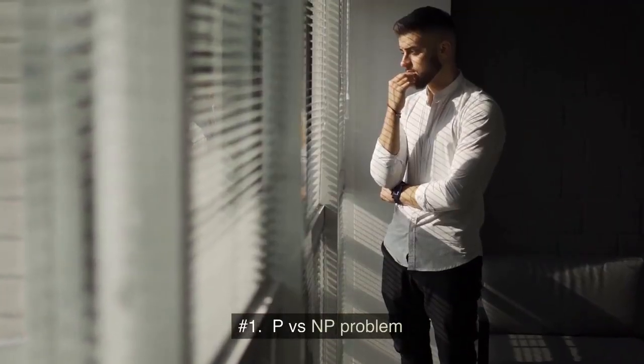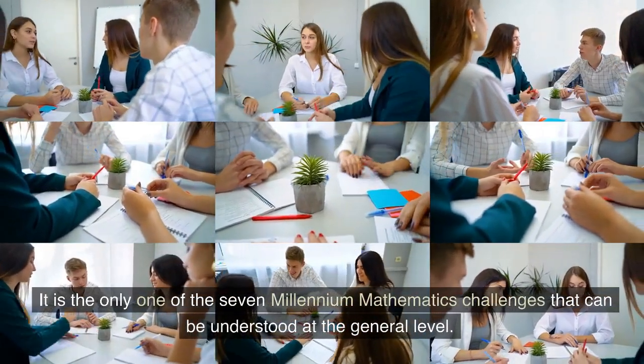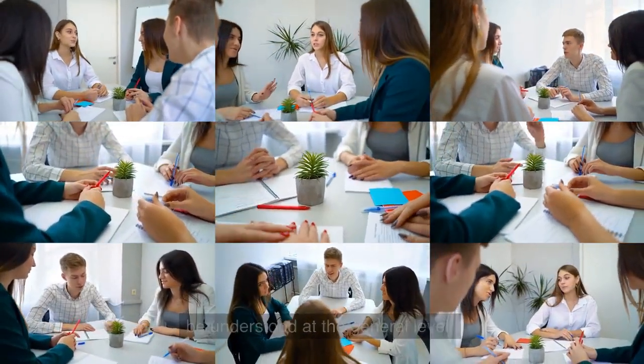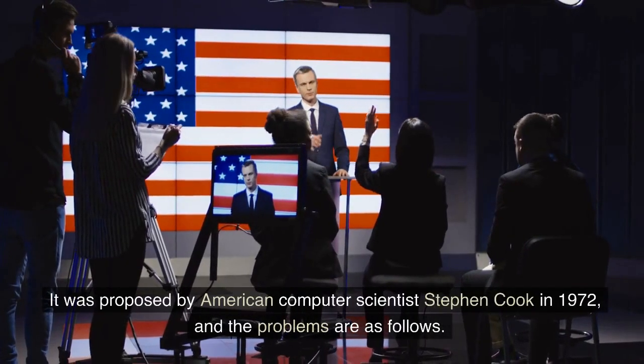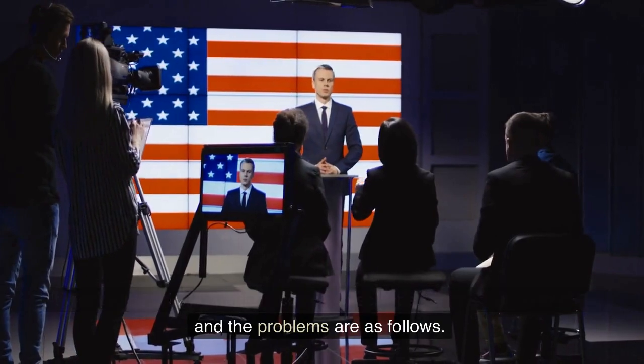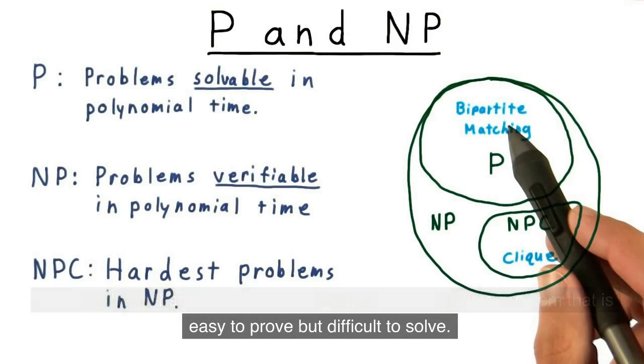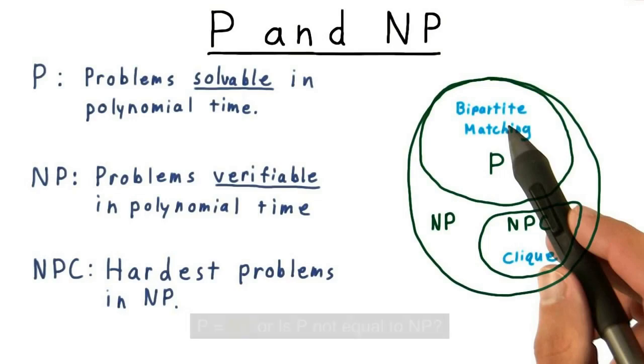Number 1. P versus NP problem. It is the only one of the 7 Millennium Mathematics Challenges that can be understood at the general level. It was proposed by American computer scientist Stephen Cook in 1972, and the problem is as follows. P is a problem that is easy to get an answer to, and NP is a problem that is easy to prove but difficult to solve. Does P equal NP, or is P not equal to NP?